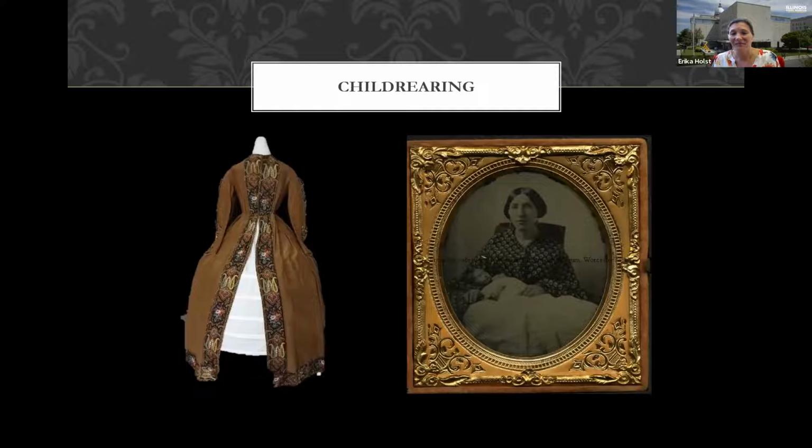And if anyone's listening who's had children, in those first few weeks and months postpartum, getting dressed in a fancy outfit is not at the top of your list of priorities. And what's interesting about this photograph is that this woman here is being photographed in a wrapper. You can see her undergarment peeking out at the collar, and you can see how her skirt is open at the bottom, showing her petticoat.